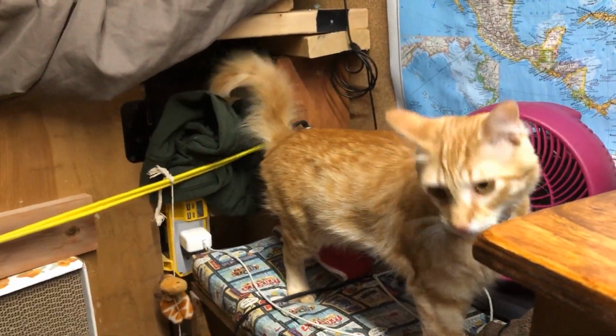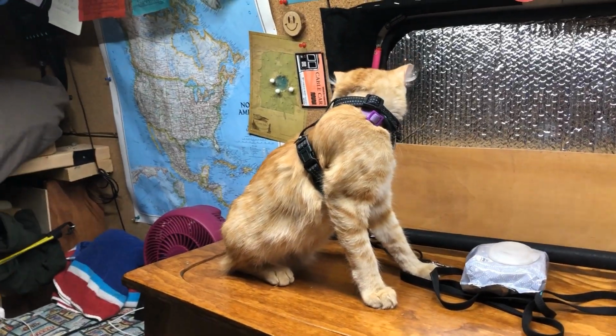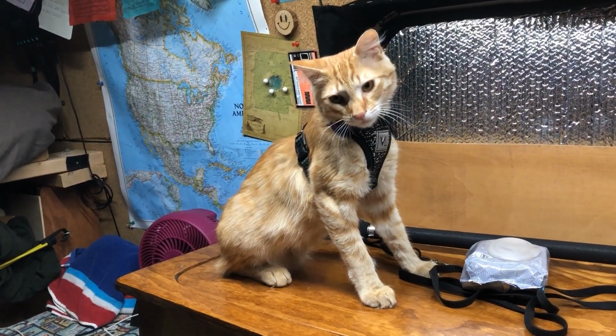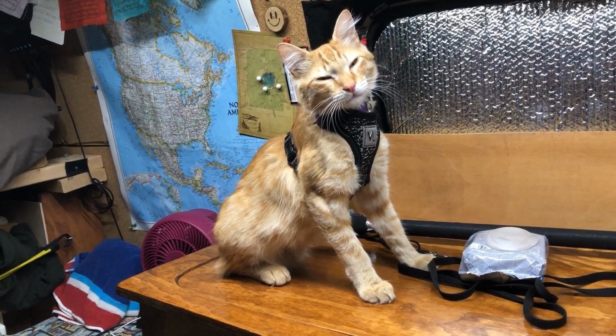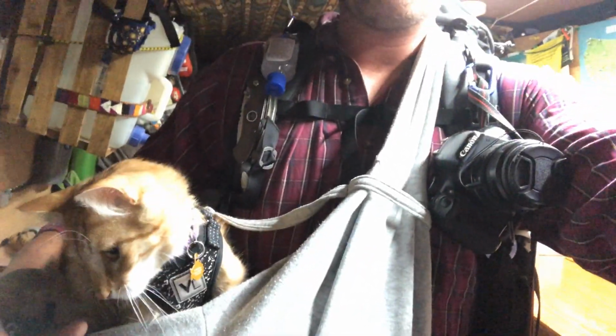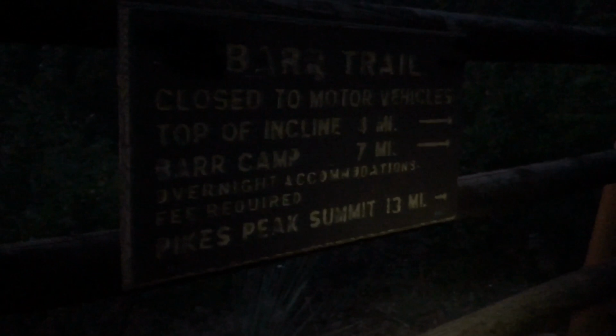It's just before 5 a.m. and we're getting ready to start our hike. Yosemite, are you ready to go? Now you're ready, Yosemite. It is a little early, huh? You can see back there that the sun's gonna rise soon. So I'm gonna turn on the headlight. Ready, Yosemite? 13 miles to the summit.